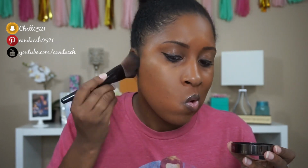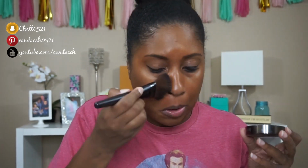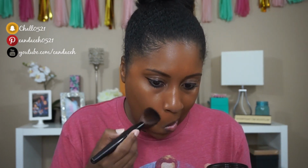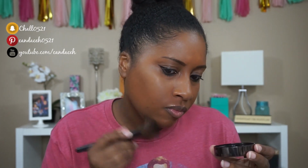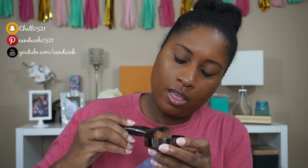Okay. So I feel like I didn't do that right because it all just kind of clumped right there. So maybe we'll learn from the other side. And then it's like sticking. I don't know if it's the powder or the brush or if this foundation is sticky or something, because it doesn't. So see, it just kind of clumps in there. So I don't know how I'm supposed to.